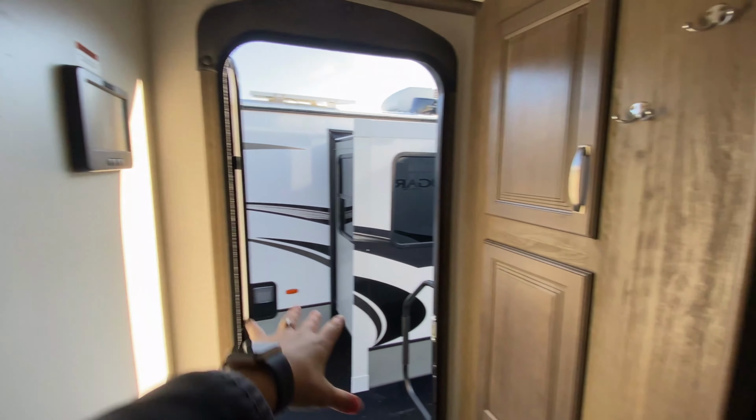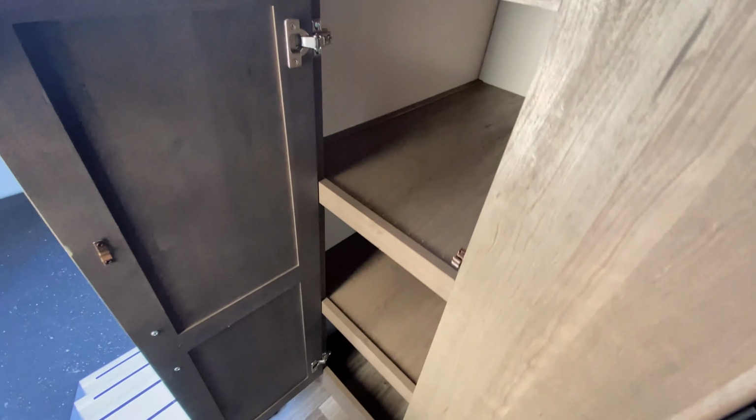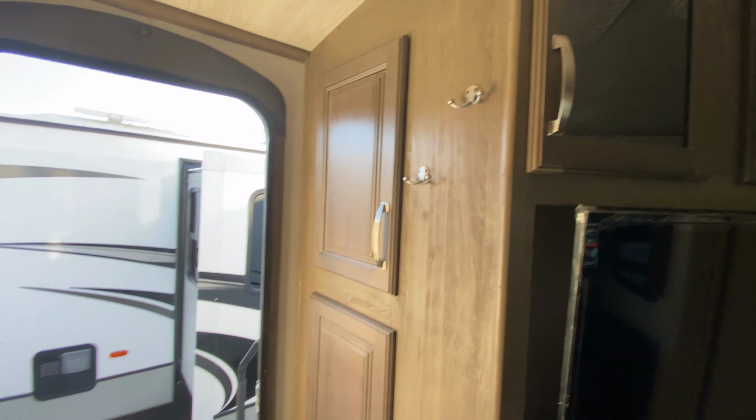Across from your command system, you just have some additional closet storage. You can kind of use it for whatever you'd like, even some pantry space if you wanted to. A few hooks for your coats and dog leashes and whatnots.